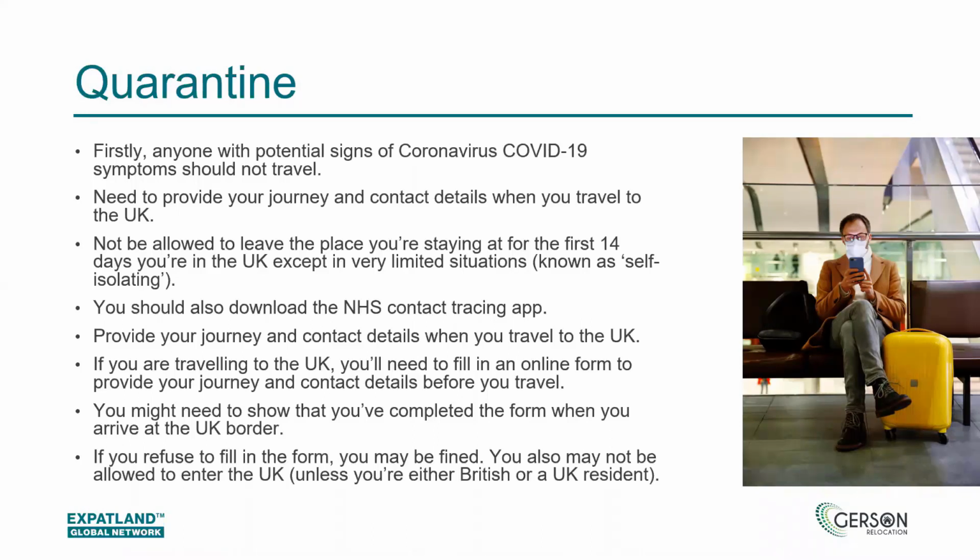Quarantine, obviously within the UK at the moment, there is the 14 days quarantine. On the UK government's website, there is the list of countries which are exempt from this, and the list of countries which, if you're coming from or transiting through, you will need to look at that quarantine period. It's 14 days. So once you arrive in the UK, you do need to fill in the online form again through the UK government's website.